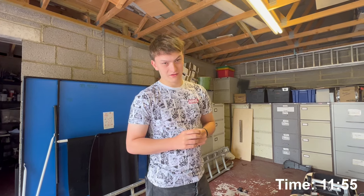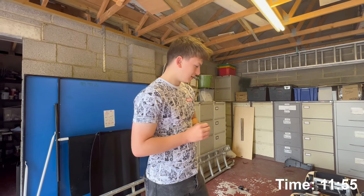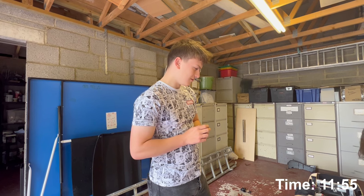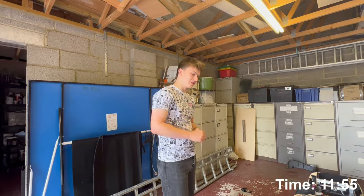And just doing general setup, really. Getting every bolt and nut tight with thread lock, hopefully. We'll update you on that one. So we'll update you as we go through that today.